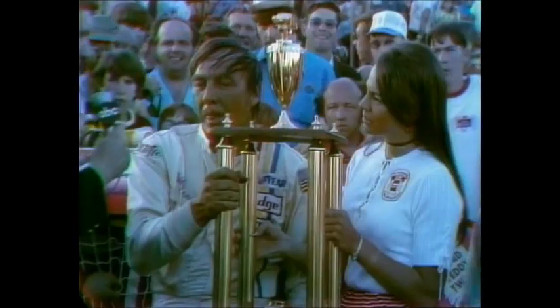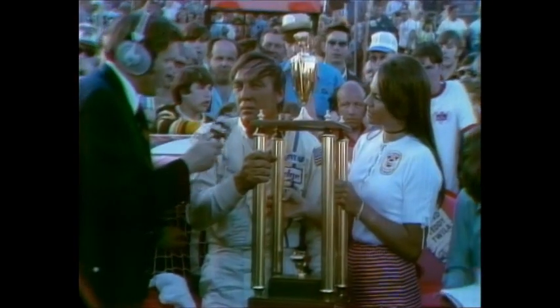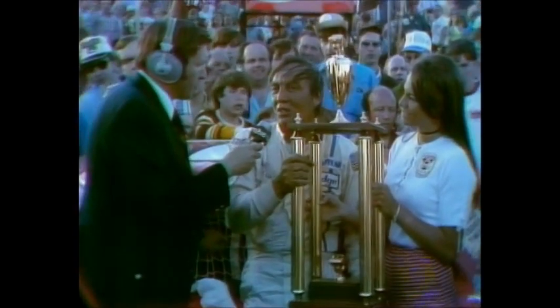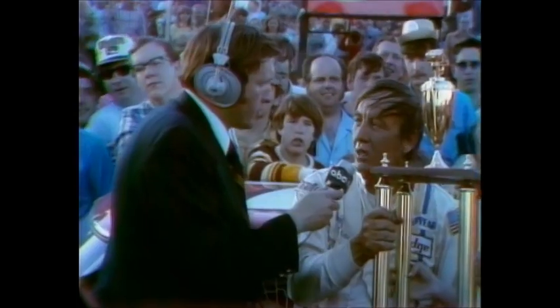Bobby Isaac, you won 11 races last year, all on short tracks. Now you've taken your first short track victory of the season. Do you think it's going to continue from here? Well, I sure hope it continues through North Wilkesboro next week and Martinsville, Virginia the following week, because they're both 250-mile races and they're good paying races, and I'm looking forward to going there. Just hope I can run good.